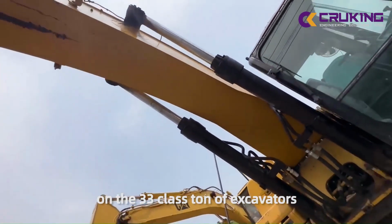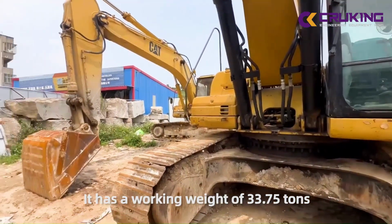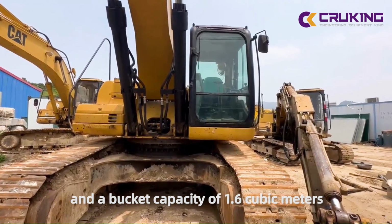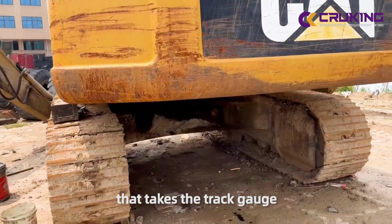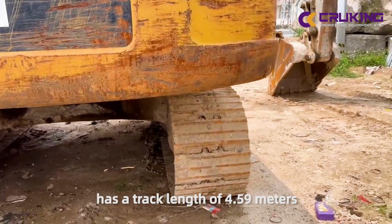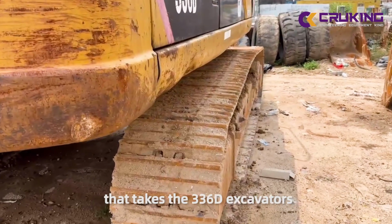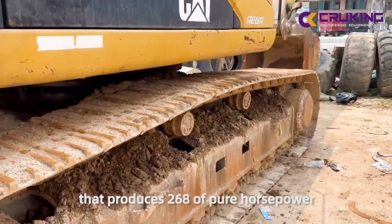It has a working weight of 33.75 tons and a bucket capacity of 1.6 cubic meters. It has a dedicated chassis that gives the 336D a tread gauge of 2.59 meters, and a tread length of 4.59 meters.